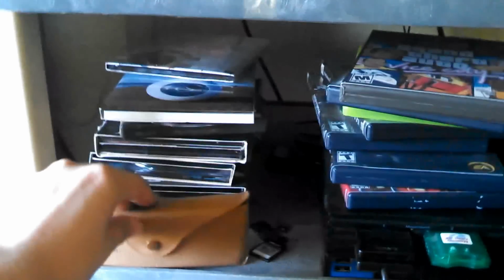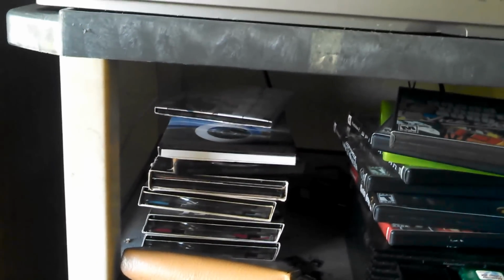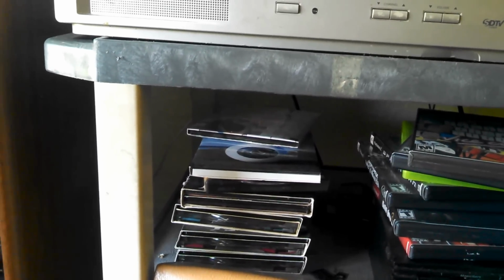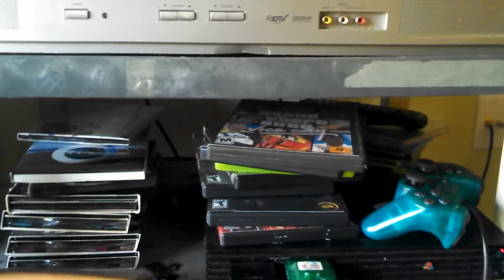And then over here I have my sunglasses case. I made a review on those, the vintage Ray-Ban Wayfarers, the tortoise colored ones. And then I have Miami Vice, all the seasons. I have the South Park movie, Pulse, which is a Pink Floyd live concert from '94, and then Pink Floyd The Wall. That's one of my favorite movies too.